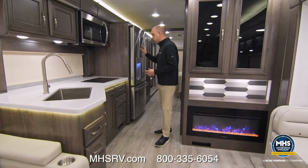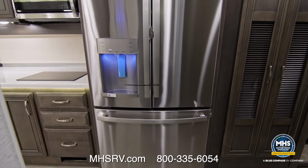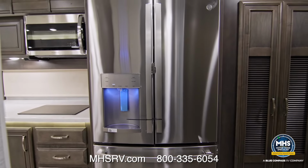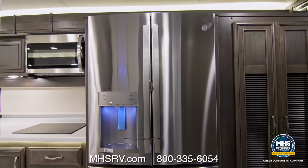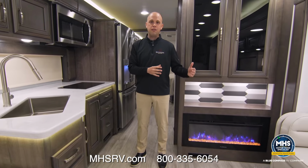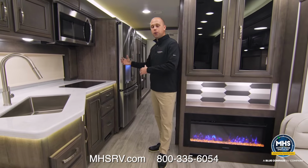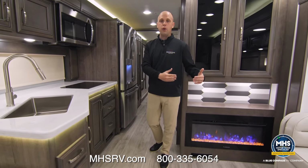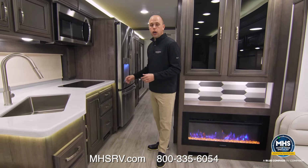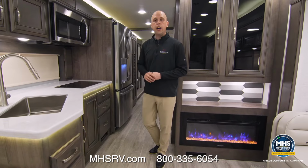The last thing I always love to showcase, this is going to be a full residential size refrigerator. It's something that very, very rarely will you see. This is going to be traditionally roughly a 21 cubic foot refrigerator. It's not uncommon in most of our competitors' coaches to find something in the 15 to 18 cubic foot range. So again, we want to make sure that when you have the ability to go set up your camp, you can do one grocery shopping trip and stay out there for a week. Giving you a full residential size refrigerator with water and ice is extremely important to us. I absolutely love the aesthetic of the French door style as well.